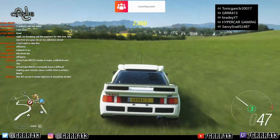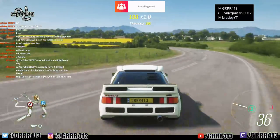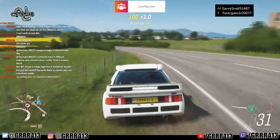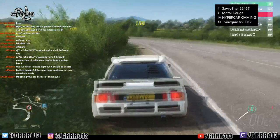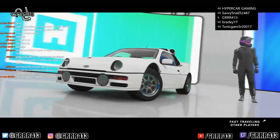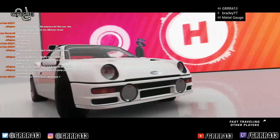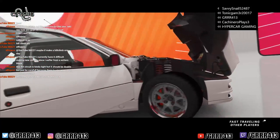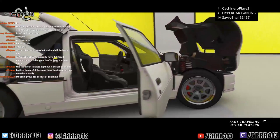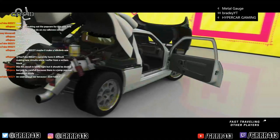FN says the circuit is kind of tight, but it should be doable. That's what she said. That means it's going to be a starlight race, isn't it? Because my mind is in a predicament. Well, we're going to the rail yard. I am sorry. He also says just be careful. There is a jump you can overshoot pretty easily. Okay. Metal, go full throttle everywhere. Cashinero, drive off a cliff.